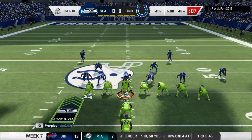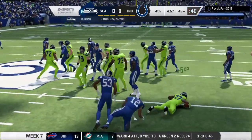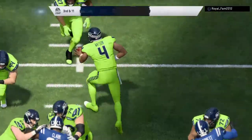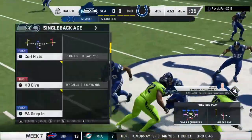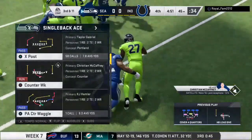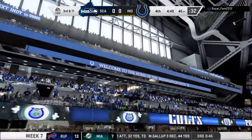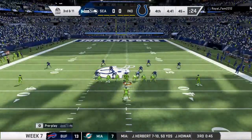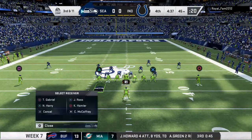On the run, this is Hunt, trying to keep those big legs churning, but he's going to go down in the backfield. Officially, it will go as a 1-yard loss, and that's going to lead to a 3rd down. The Seahawks on 3rd down have converted 4 times out of 6. Not bad. This is 3rd and 11.